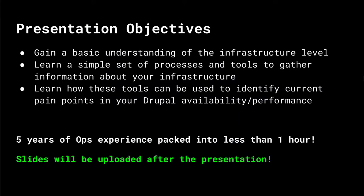So here are the goals. We together are going to gain a basic understanding of the infrastructure, very basic stuff. We're going to learn a very simple set of processes and tooling to gather information about what's going on under the covers. And then we're going to learn how you can use those tools to identify pain points in your infrastructure in terms of performance. So we are taking 5 years of experience that I was in operations, and I'm cramming it into 1 hour. So I understand there's a lot of content here, so I will provide you the slides. I'm going to upload them after the presentation so you don't have to take copious amounts of notes.